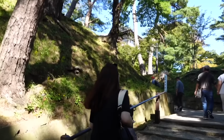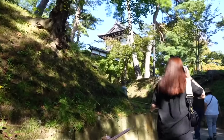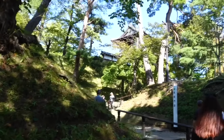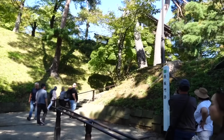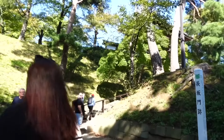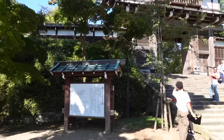So you do have to take the stairs on the way up, but look in the distance. This is what we came to see today. The walk's not so bad actually, but you do have to be prepared to do a little bit of walking. So we did have to walk from the cruise port to the train station, and then from the train station here to the park, and then now from the park up to the shrine. And there's also a little bit of history here.